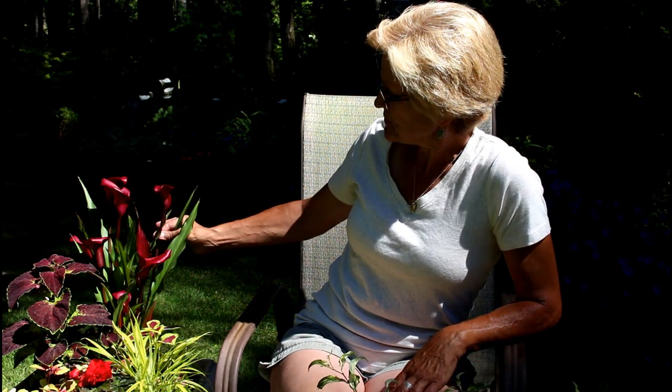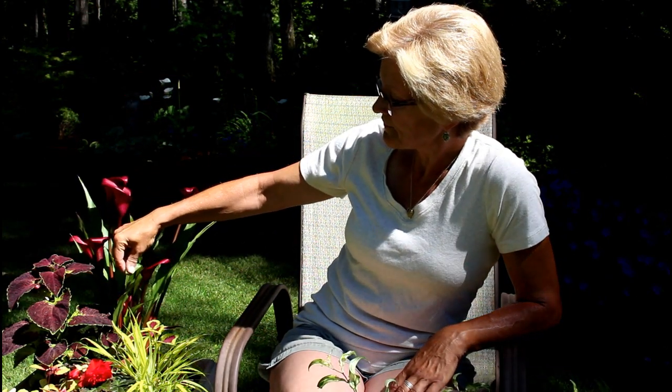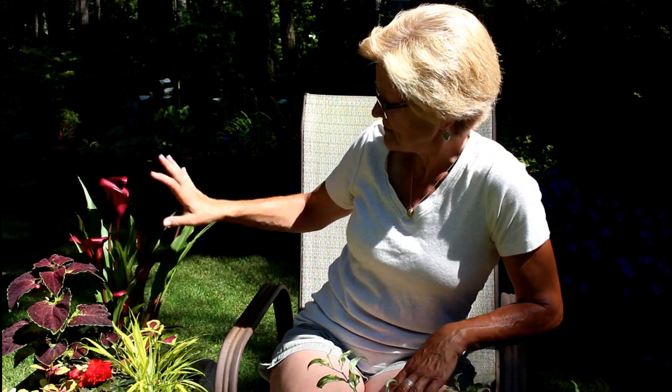And once these blooms stop here on the calla lilies, it won't be here forever, it'll still have the beautiful spiky strappy leaves that have a maroon margin on them. It's a different type of calla lily. But anyway, she wanted something that has a pop of color near her front door, and hopefully this is the ticket and she'll really enjoy it.